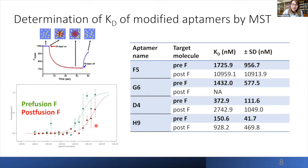AlphaScreen determines the interaction between two molecules that are immobilized, while MST measures this interaction in free solution. This highlights the importance of choosing various methods during the characterization of aptamers, as both of these methods provided important insights into the practical applicability of these aptamers.